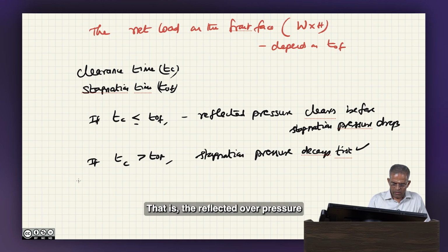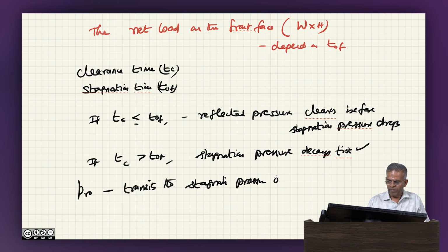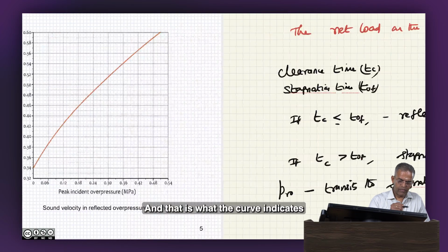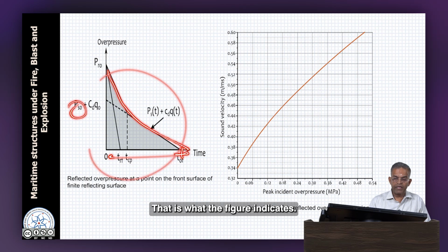That is, the reflected overpressure transits to stagnation pressure over time, and that is what the curve indicates. The reflected overpressure transits to stagnated pressure over time. That is what the figure indicates.